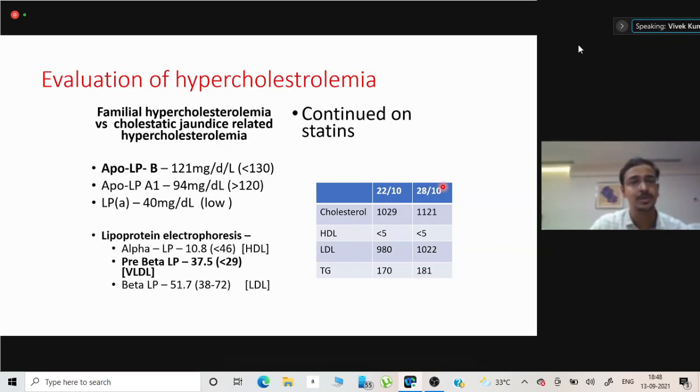So this was due to an abnormal lipoprotein which was present, which was not detected on routine tests. Lipoprotein electrophoresis was done following, which showed elevated pre-beta lipoprotein levels, suggestive of VLDL elevation. Patient was continued on statin.